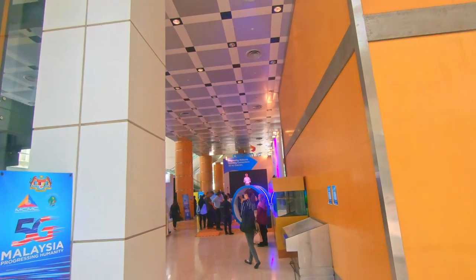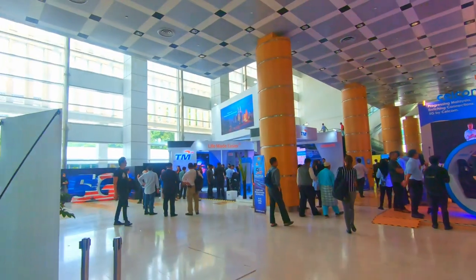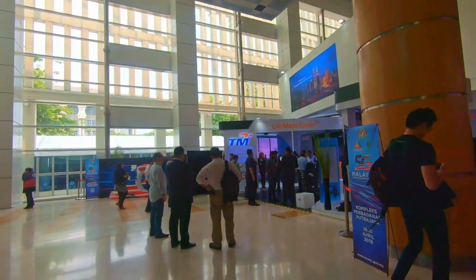Okay guys, now I'm at Putrajaya. There's an event about 5G in Malaysia. So, come on. We're going to walk around and see what is happening. 5G evolving in Malaysia. What are they going to do?